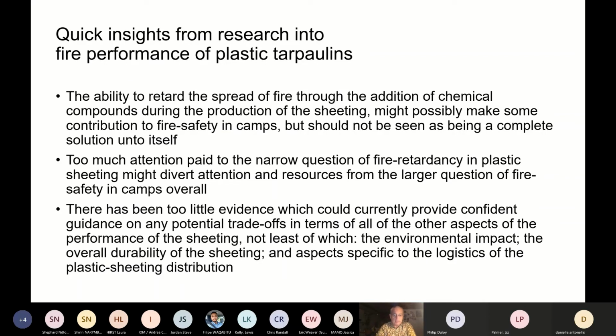And then also, there's still far too little evidence about the various types of chemicals that could be used for plastic sheeting to improve fire retardancy, and what impact that would have for the environment, for the durability of the sheeting, or other parts of the logistics. How much does it weigh? How much extra will it cost? Next slide.